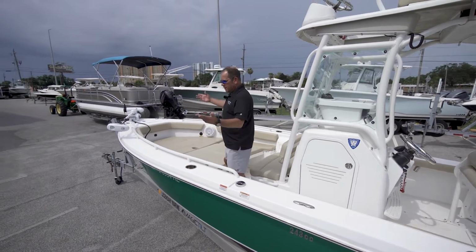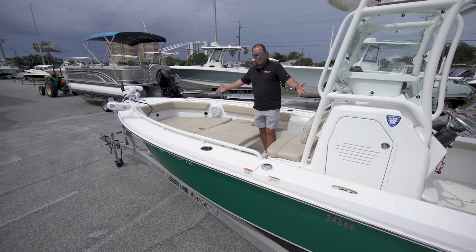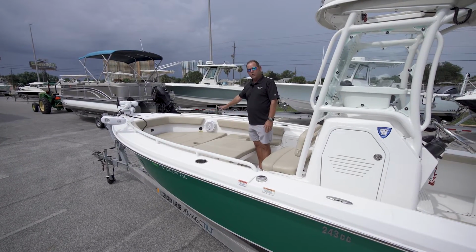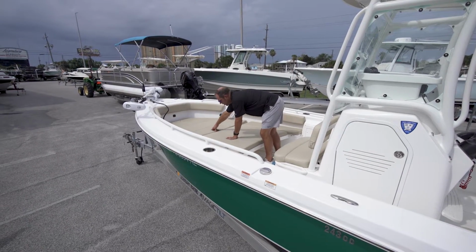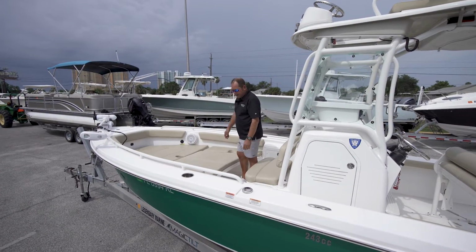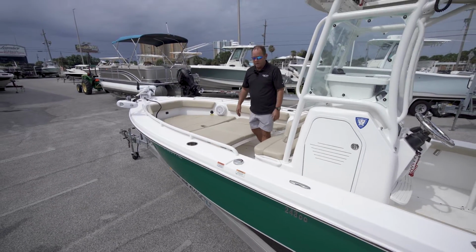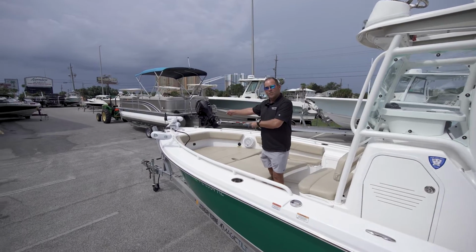We come up here to the bow of the boat, plenty of seating for lounging out at the island at the sandbar. Of course, this is all a casting platform as well. This lifts up right here for a big fish box. Then you've got insulated coolers on both sides of the bow. Like I said, casting platform, you can take the cushions off if you want to. And as I pointed out, look at the trolling motor.